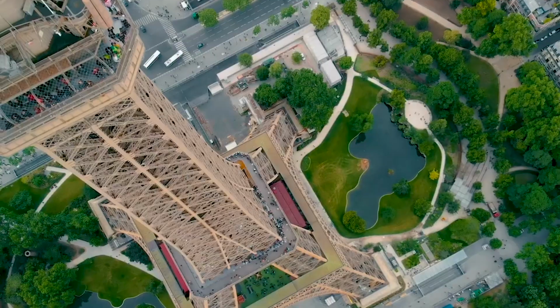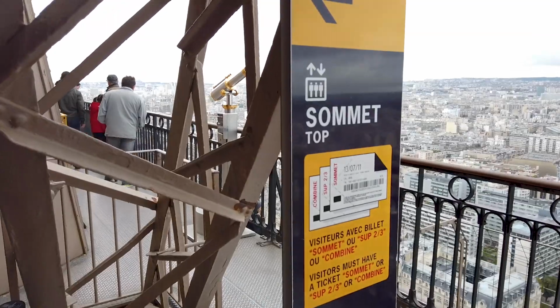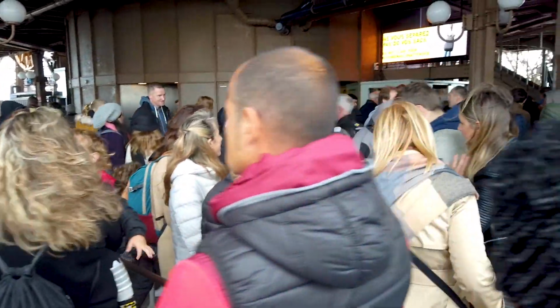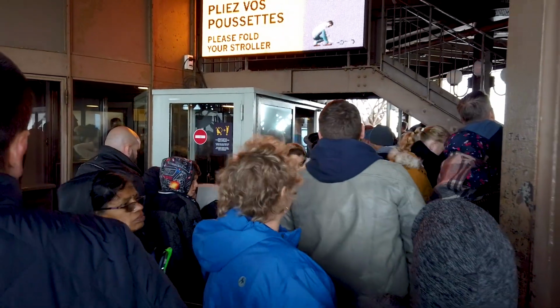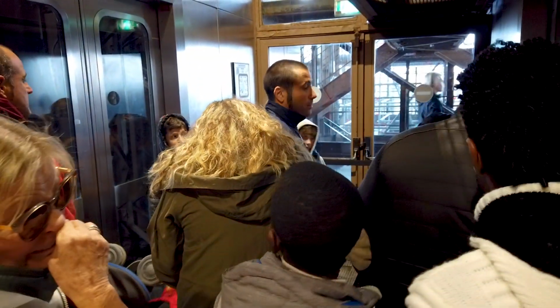Now, the top of the Eiffel Tower, you can't buy a ticket to the top on the day. You have to literally book in advance online, and surprise surprise, the queue to the top is pretty outrageous. You'll be spending another 20 to 25 minutes queuing for the lift to get to the top floor, so be prepared for that. And once again, don't be surprised if there is a lot of unpleasant people trying to elbow you out of the way.